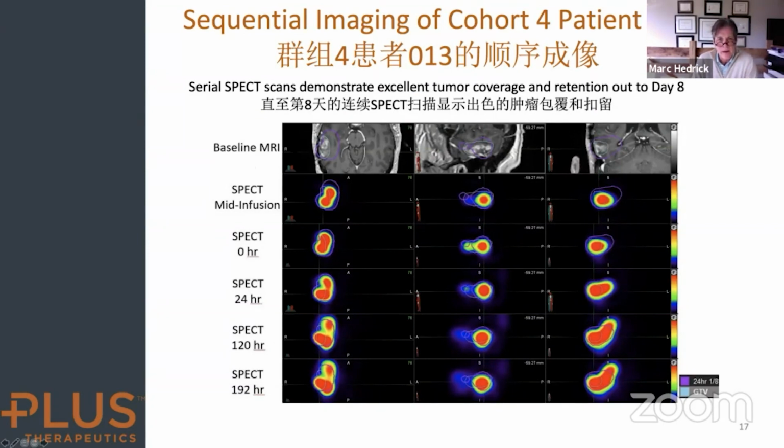So these serial SPECT and CT scans show excellent tumor coverage out to day 8. This is the baseline MRI or CT, and the SPECT scan, the purple showing the targeted area around the tumor. This is the tumor on 3 different views, and the red and the different colors indicate the intensity. Red, most intense radiation, and then the other colors are less intense as you go radially out from the tumor. So we're showing that we're able to deliver this in a very targeted fashion, only to the tumor with very little exposure to normal brain tissue. Plus we can target just the tumor. This is actually patient 13 in cohort 4.